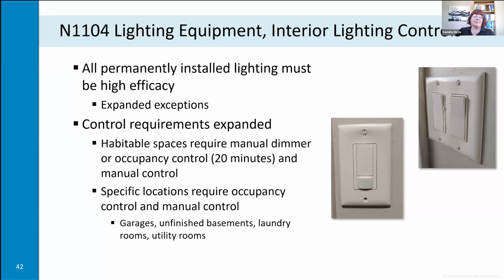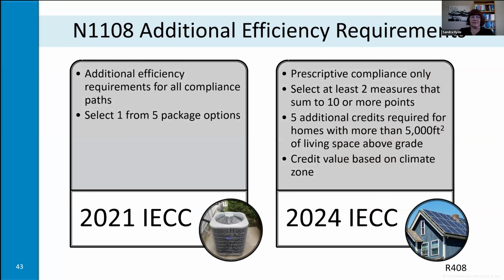Now, this control of lighting has expanded to places that are not typically occupied. So we have garages, basements, laundry rooms, utility rooms coming into this group where you might have an occupancy sensor and the light would go off after a certain amount of time. There's also provisions here that says you can't just have the occupancy sensor, you have to have a manual control to turn on off the lighting as well. So big changes in our lighting. Big changes for exhaust fan controls.